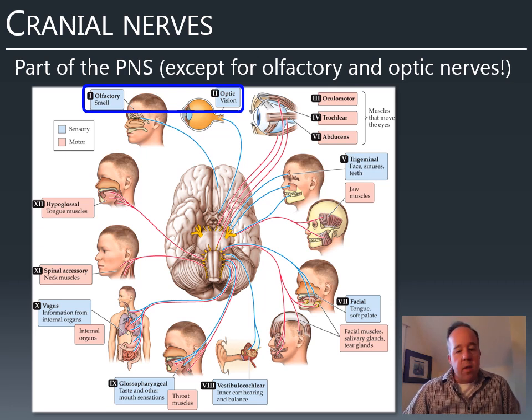And these nerves have to do with hearing, with taste, with smell, and also the movement of muscles in the head, whether it's the tongue, the jaw, neck. So they do a variety of things, and most of them have to do with sensory and motor functions within the head. But again, the point here is not to memorize all their names or functions, just to be aware that they have both sensory and motor functions, that there are many of them, that they're part of the peripheral nervous system, again, except for the olfactory and optic nerves.